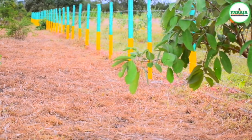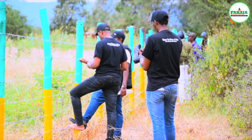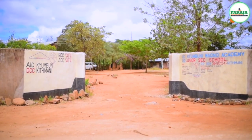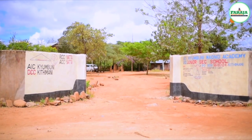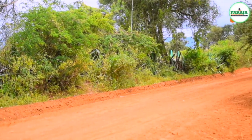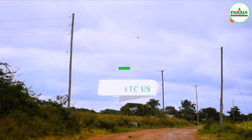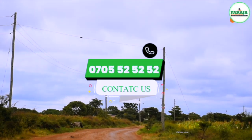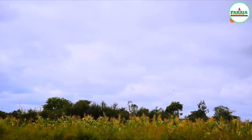Yes. Exactly. And if you want to know where these plots are, it is just next to Chumbani Primary School. If you know Chumbani Primary School, next it is Faraja Settlers plot, and these plots are 50 by 100 pieces of plot. And if you want to own this plot, you can just call the number on your screen, 0705 525252, and they are 50 by 100 pieces of plot. Yes. So if you want to own this plot, mtu anafaa kukua na pesa ngapi?